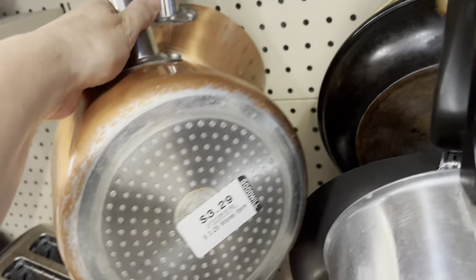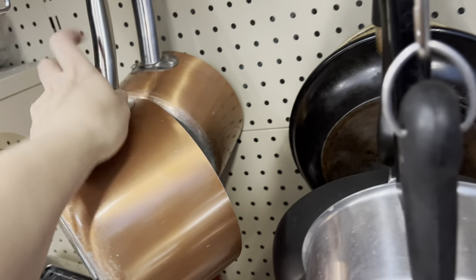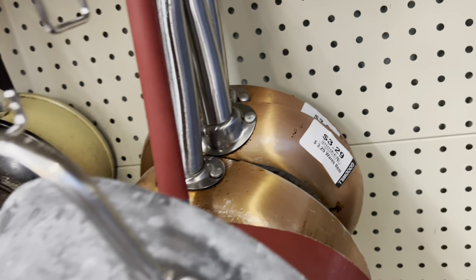And then look at all of these copper pots that they have over here. They are priced very well. And then that very, very nice Pioneer Woman crock pot.